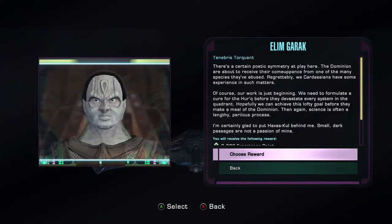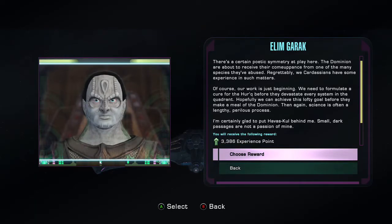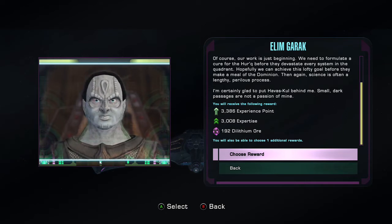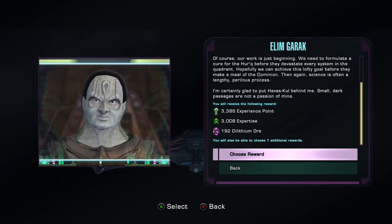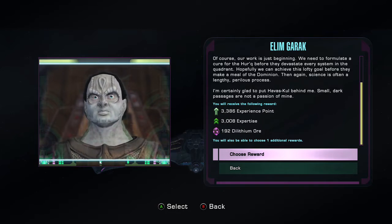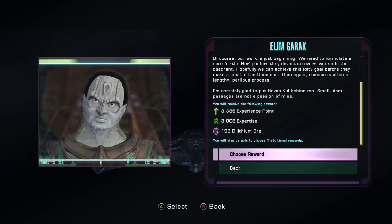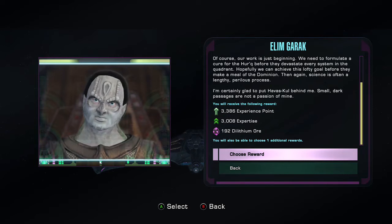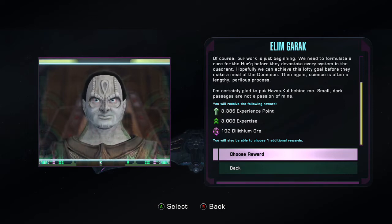There's a certain poetic symmetry at play here. The Dominion are about to receive their comeuppance from one of the many species they've abused. Regrettably, we Cardassians have some experience in such matters. Of course, our work is just beginning. We need to formulate a cure for the Herc before they devastate every system in the Quadrant. Hopefully, we can achieve this lofty goal before they make a meal of the Dominion. Then again, science is often a lengthy, perilous process. I'm certainly glad to put Havas Kul behind me. Small, dark passages are not a passion of mine.